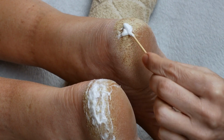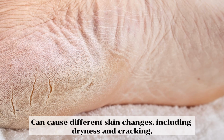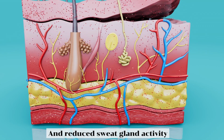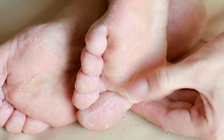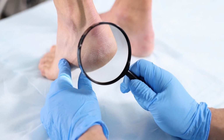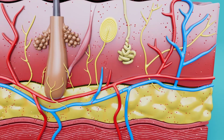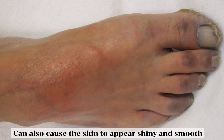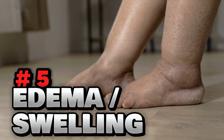Changes in the texture of the feet are common indicators of diabetes and its effects on skin health. High blood sugar levels can cause skin changes, including dryness and cracking, often due to dehydration from increased fluid loss and reduced sweat gland activity. This dryness makes the skin more susceptible to breakdown and infection, especially in areas that bear weight, like the heels. Additionally, diabetes-related neuropathy can impair sweat gland function, leading to decreased sweating and further exacerbating skin dryness. Poor circulation associated with diabetes can also cause the skin to appear shiny and smooth, a sign of tissue ischemia. Sign number 5, edema or swelling.